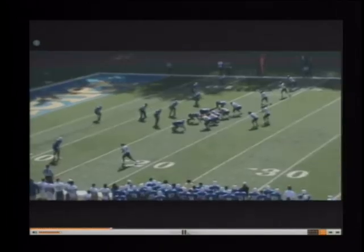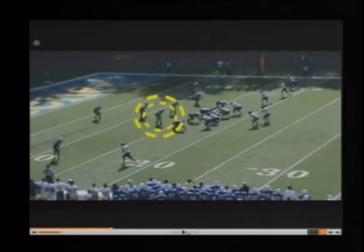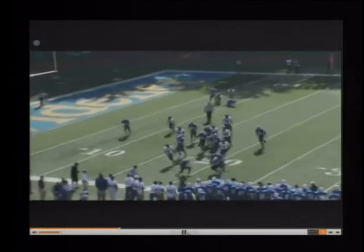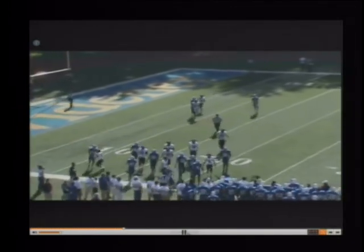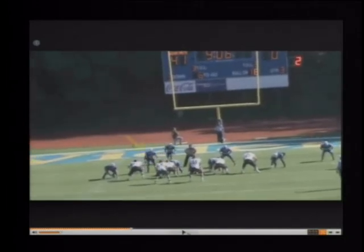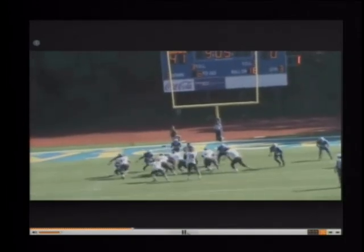Right here, back on defense, we see Jamal Dorsey is able to stalk his prey and finds the tackle. Oh, great play coming up downhill. Coach, what do you say? Oh, I tell you what, we're talking all the time about just speed and hands, and this is everything that we work on in practice.